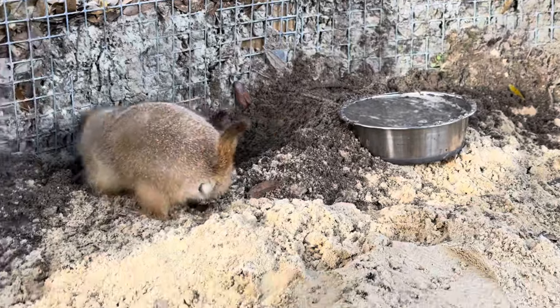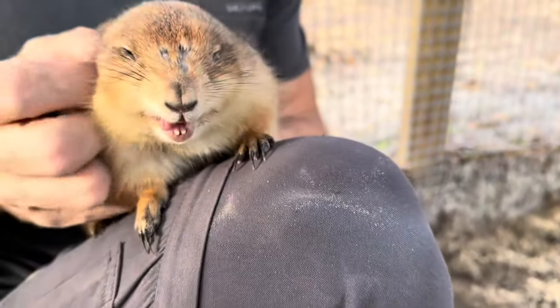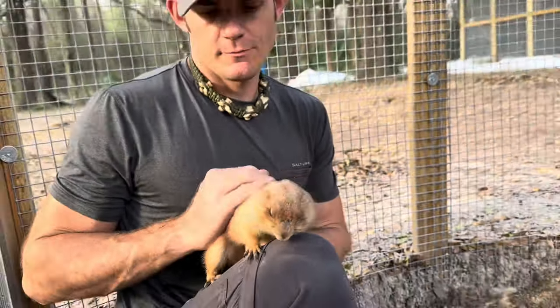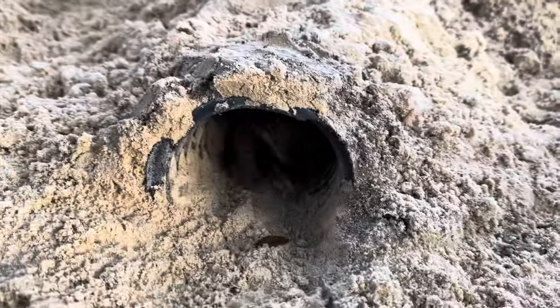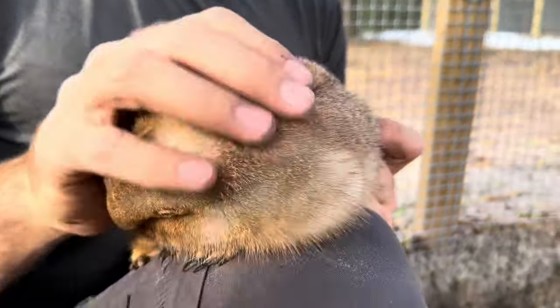Okay, what are they getting? Look at Poppy. He's the sweetest. Oh, Poppy. He's the sweetest one. They look pretty happy though. They're having a good time. Oh, Poppy. Oh, this Poppy.